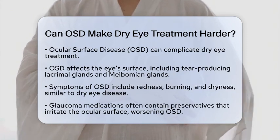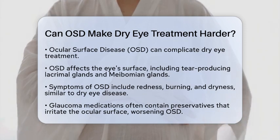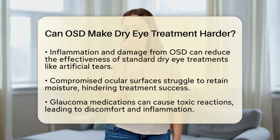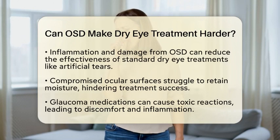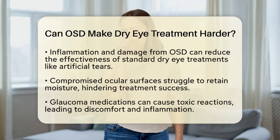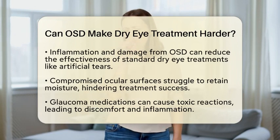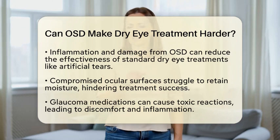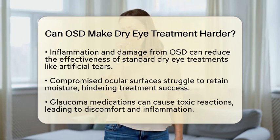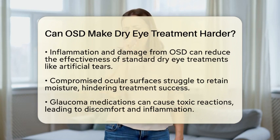One major issue with OSD is that it can cause inflammation and damage to the eye's surface. This damage can hinder the effectiveness of standard dry eye treatments, like artificial tears. When the ocular surface is compromised, it may not retain moisture properly, making it difficult for these treatments to work as intended.